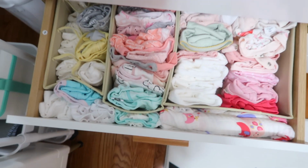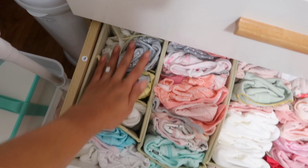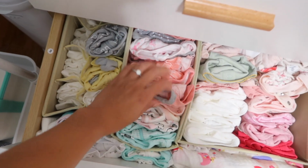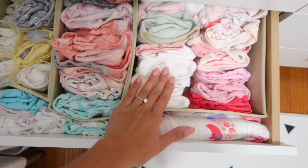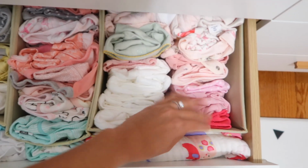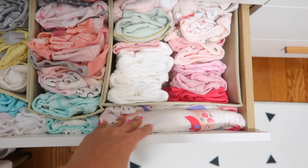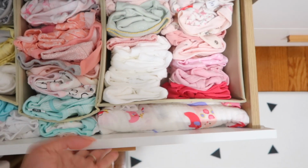All right, next drawer is her clothes that she's gonna be using now. This is all newborn up to here. And then from here, this is 0 to 3. This is 3. These are a little bigger than 0 to 3. This is 3, 3. And then these are 3 to 6. This is two swaddles, I think. I just needed the space, so I just shoved two swaddles in here.